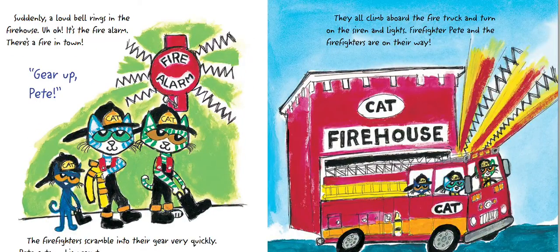Suddenly, a loud bell rings in the firehouse. Uh-oh! It's the fire alarm. There's a fire in town. Gear up, Pete. The firefighters scramble into their gear very quickly. Pete puts on his gear too. They all climb aboard the fire truck and turn on the siren and lights. Firefighter Pete and the firefighters are on their way.